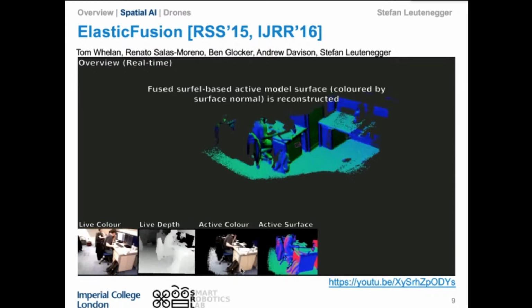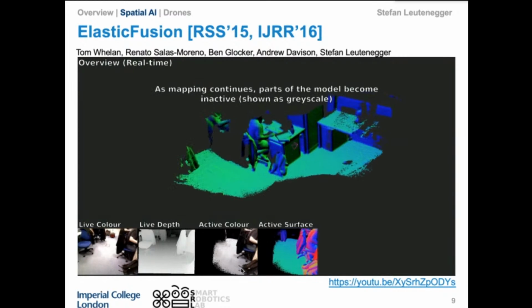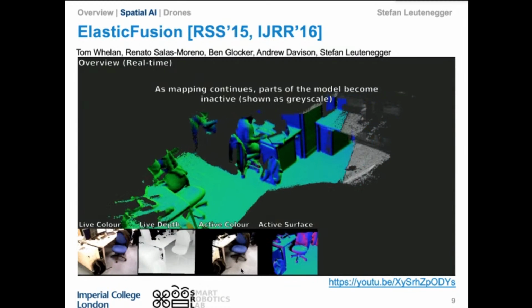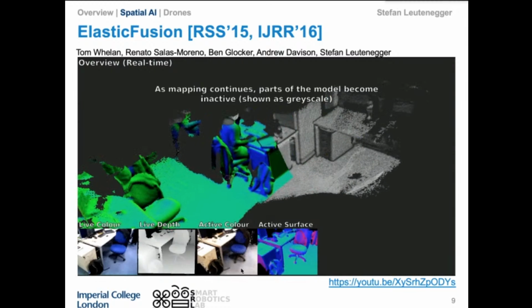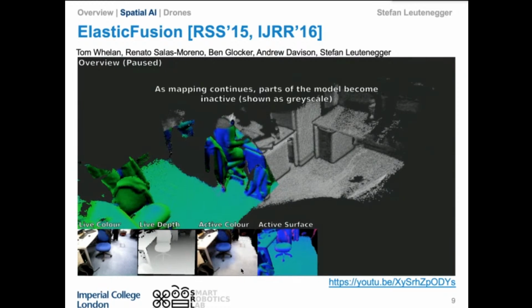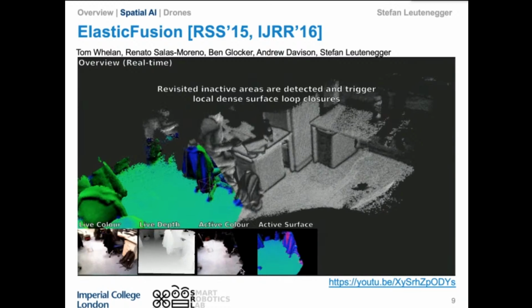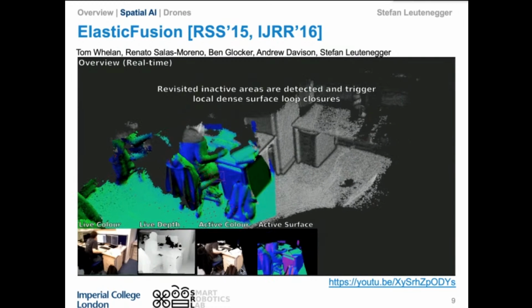Okay, so here just a quick example. So you have the current part of the map that's being colored here, and then the old part of the map is kind of getting grayed out. So there's basically a timestamp on all of these surface elements, and then when it's getting too old, we don't trust it anymore, we don't track from it anymore, and we don't map into it anymore. Instead, we are trying to bring the colored and the grayed out part of the map into alignment when there is a loop closure that's actually detected. Okay, all right.